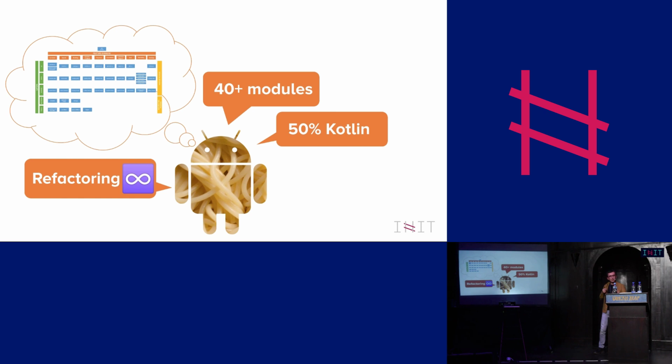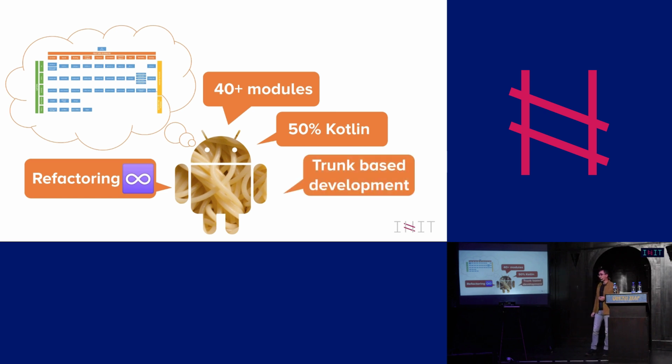Because we needed to do refactoring in parallel with new features, we were not able to have long-running refactoring or feature branches. So we decided to use trunk-based development. This means that everything is split into really small tasks, and whenever some task is done, you immediately merge it into the master branch. And if it's not production ready, if that task doesn't complete the whole feature, you hide it behind a feature flag. This way, we had much fewer merge conflicts in the process, and we also managed to do refactoring and new features in parallel.